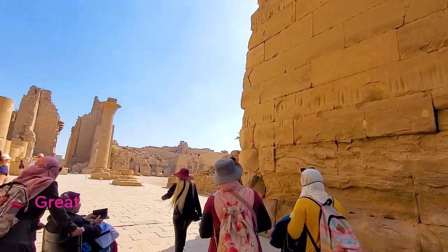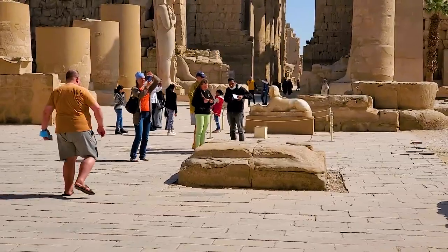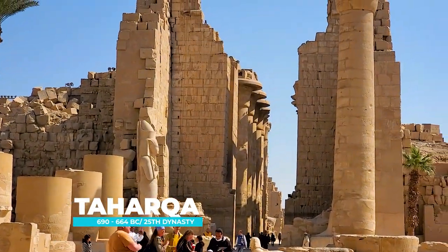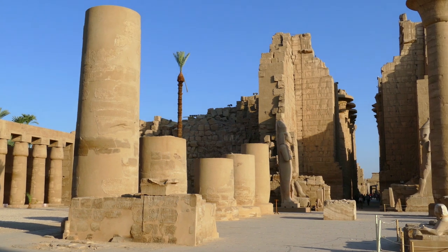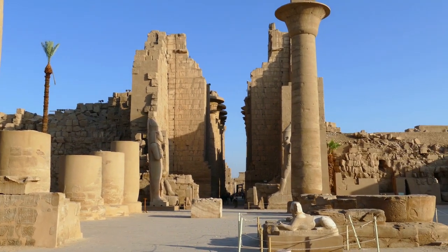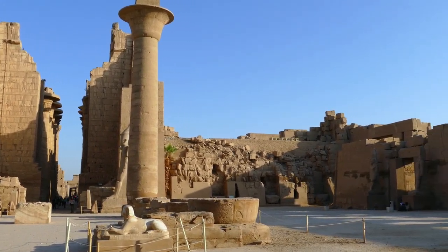Next, our path leads us to the Great Court, where the remnants of the kiosk of Taharqa can be seen. Taharqa was the 4th pharaoh of the 25th dynasty, the ruler of the Kingdom of Kush, the modern-day Sudan, and he was one of the Black Pharaohs. While this area once boasted 10 towering papyrus columns, each standing at an impressive 21 meters in height, today only a solitary column remains standing.